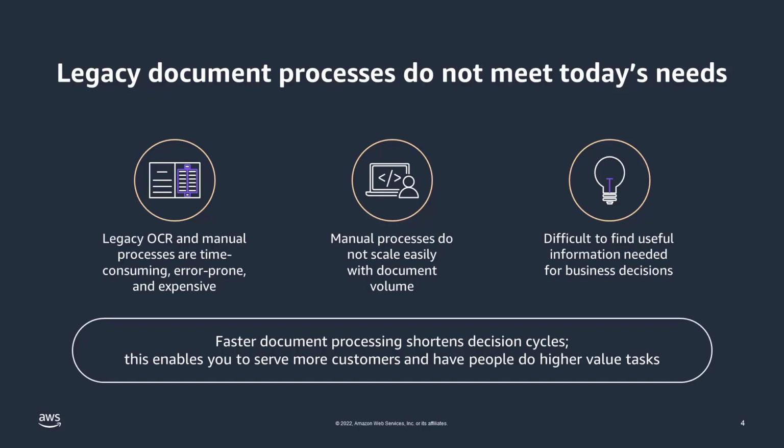So ultimately what we want to do is help our customers process their documents faster to really drive a shorter decision cycle so they can turn faster decisions for their end customers. And this also enables you to serve more customers with the same amount of staff, as well as have your staff do higher value tasks that they're just going to be happy about going to work. Going in and just typing in simple information just isn't the highlight of most folks' day, and they really want to help contribute more value to the organization.